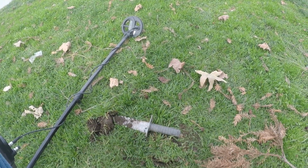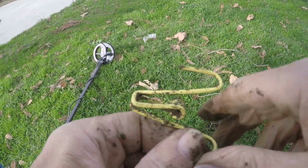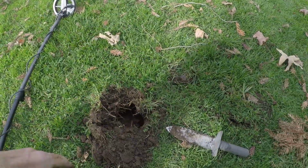Nice. Let's hunt. There's some treasure trash, huh? Looks like a clothespin of some kind. Yeah. Let's hunt.